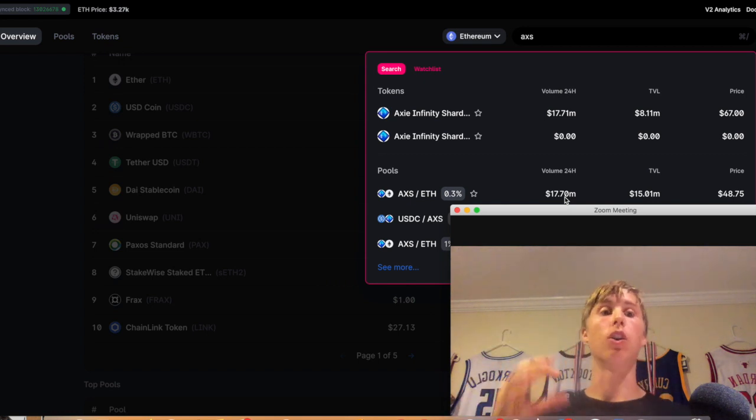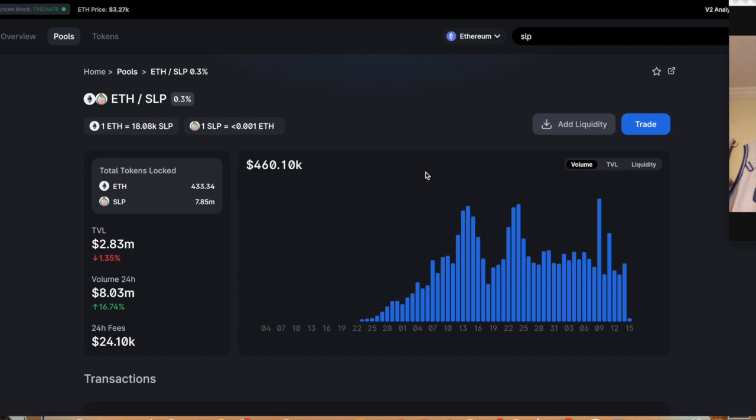Those APRs are ridiculous. So now that you understand that, I'm going to show you the SLP one as well. As you can see, the SLP one is pretty lucrative. The TVL for the SLP and Ethereum pool is 2.83 million compared to 8.03 million in total volume.